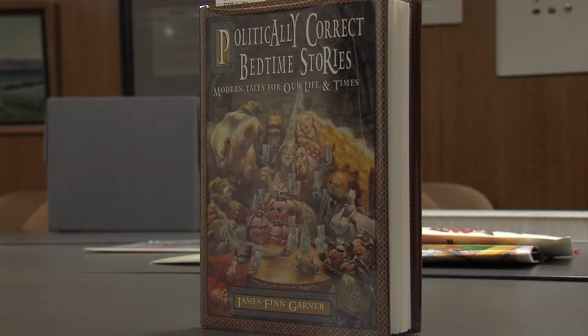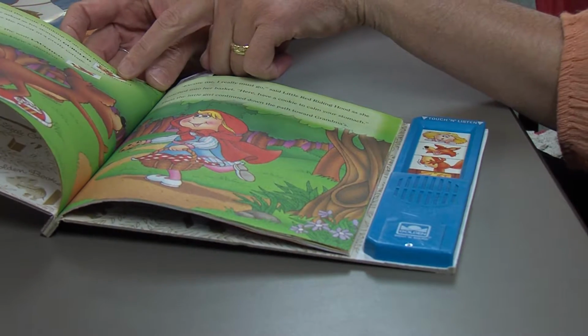And in these more modern stories, Red Riding Hood takes a step away from her roots. You start seeing Little Red Riding Hood being much more assertive, and her skirt is shorter, and she looks different. The story has changed a lot as Red Riding Hood was passed from culture to culture.